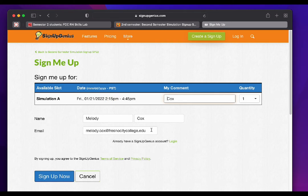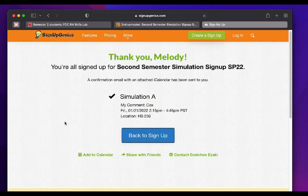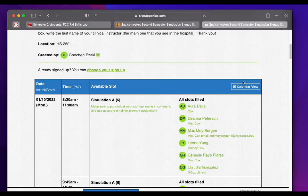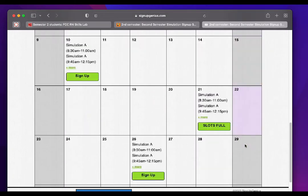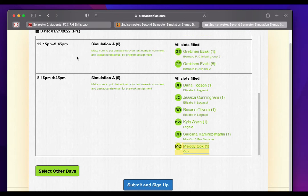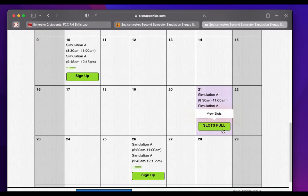Here's my email. The pre-work would be emailed to the email that you sign up with. So use one that you would check. But if all else fails, there we go. Let me make sure, calendar view. I signed up for the last spot, so you'll see that I'm there. So you can check yourself too. You can go back and make sure. There's six students that can attend on that day. All right, that's it. So that's how you sign up.